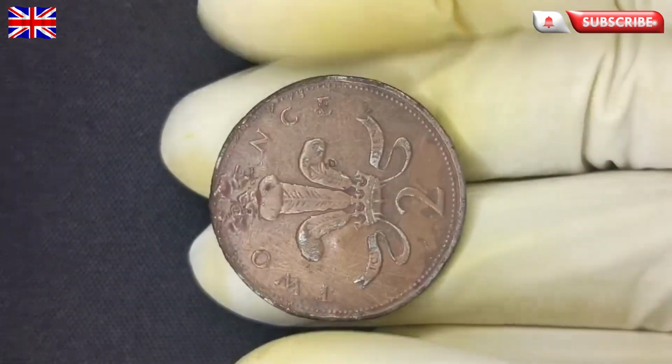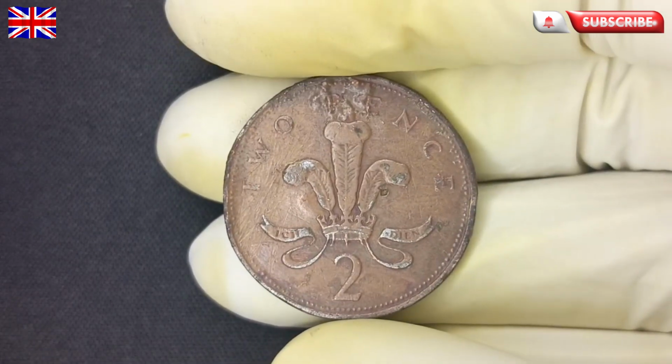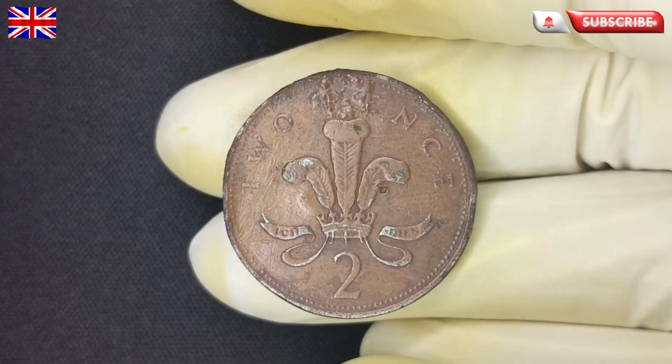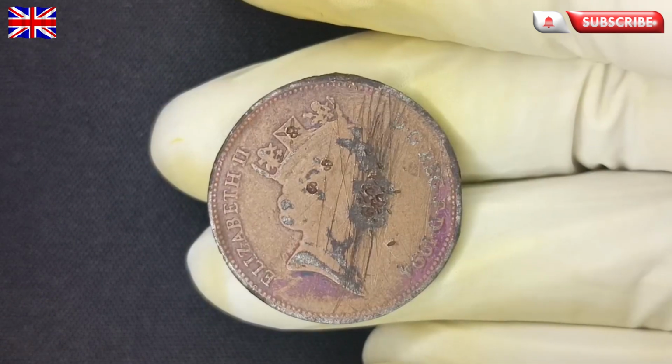So the next time you see a humble 2-pence coin lying at the bottom of a drawer or slipping through your change, don't overlook it. Because who knows? You might just be holding a $28 million treasure in the palm of your hand.